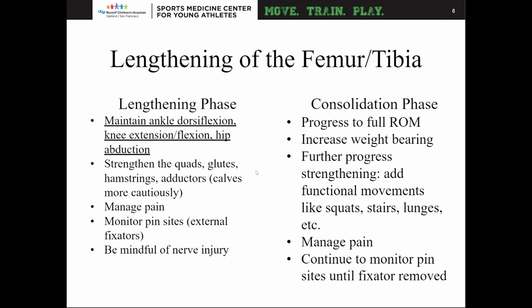During that consolidation phase, we're progressing to full range of motion. We're progressing their weight bearing. We get to start to get into gait training and more complex strengthening. Like I said, I work in the sports medicine center, so a lot of these patients want to get back to sports, working out in the gym. So we're starting to initiate things like squats, lunges, progressing to stairs. And of course, all of those other things like pain management and infection control are ongoing until we have devices removed.